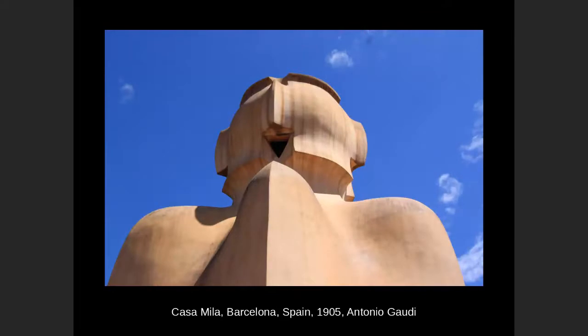Here's another one. This one doesn't look like a stormtrooper, but you can certainly see a face here. This almost looks like those heads on Easter Island or something like that. It's got a little mouth, and you can see the eyebrows and nose up there. They're just incredible sculptural elements on the roof there.